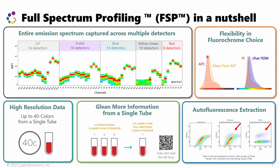This opens the door to more possibilities when choosing what fluorochromes to include in our panel design. It also allows you to analyze more colors, up to 40 colors on our 5-laser SciTech Aurora, and therefore more markers per sample. Finally, our full spectrum approach allows us to not only characterize autofluorescence intrinsic to certain sample types, such as tumor or lung tissue, but also extract the signal to improve resolution of fluorochromes with similar emission spectra. We provide a variety of white papers, webinars, and case studies of specific applications benefited by using SciTech's full spectrum profiling approach. These can all be found on our website at www.scitechbio.com.